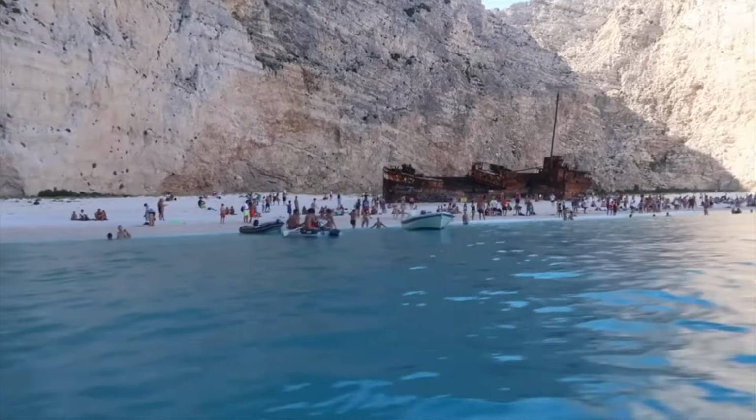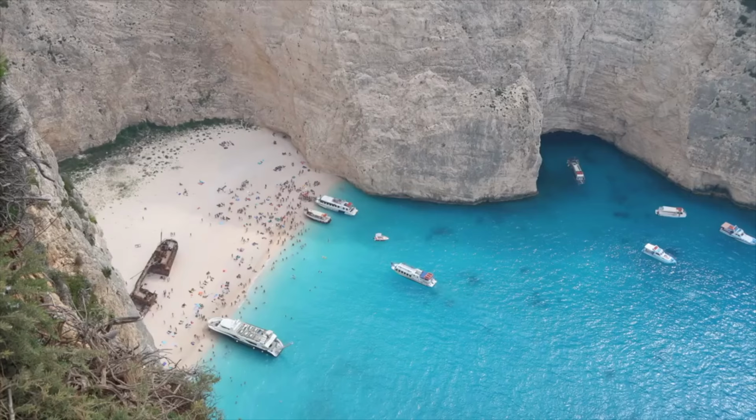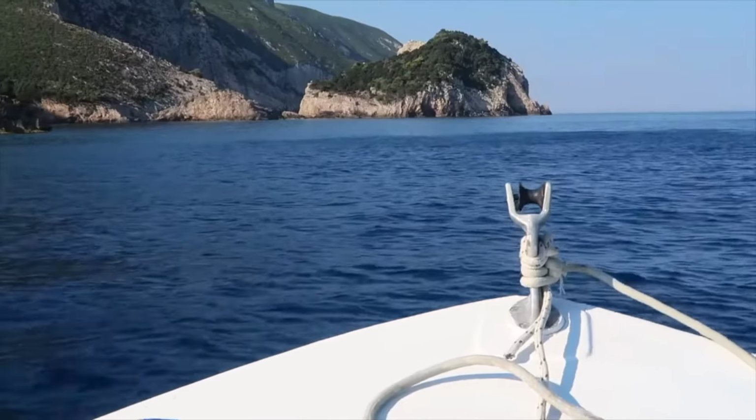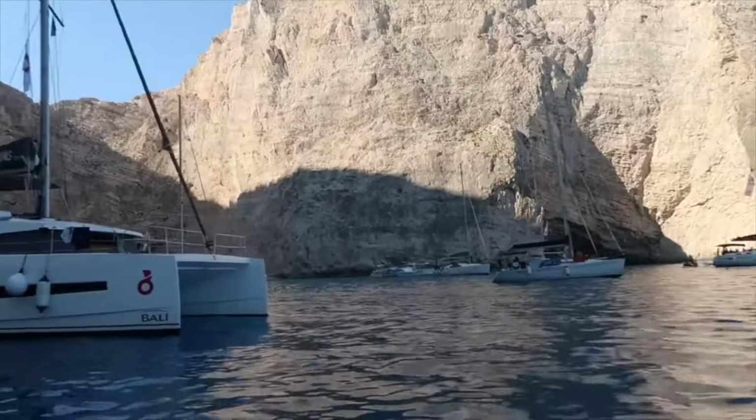And then the final island is Zakynthos. Zakynthos is often called Zante as well. And Zakynthos is... I have very fond memories of Zakynthos. Everyone knows it from Navagio Beach, which is where you will find the shipwreck. This is just an iconic image of Greece.